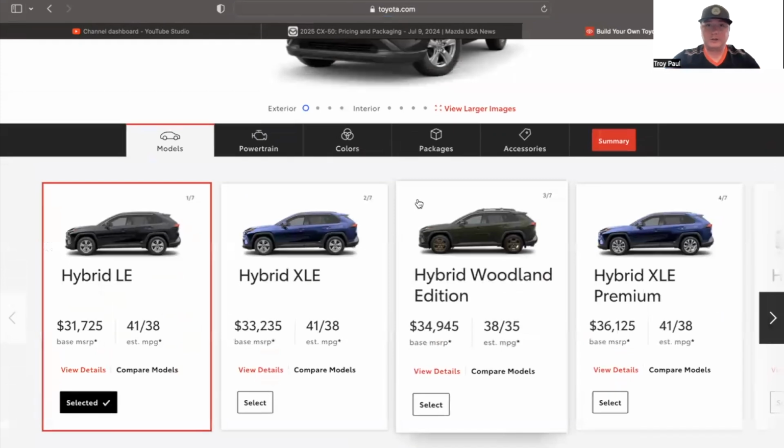All right, so we're going to start off on the Toyota website because I really want to compare the RAV4 hybrid versus the CX-50 hybrid, because really I think those are the two comparisons that people are going to make. Obviously, you have the CR-V hybrid as well, but because the engine, the transmission, everything's the same on the powertrain side from the RAV4 to the CX-50, I think a lot of people are going to compare these two. So let's start off with the RAV4 hybrid.